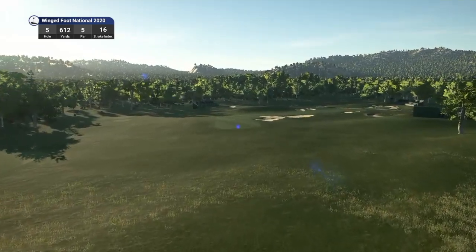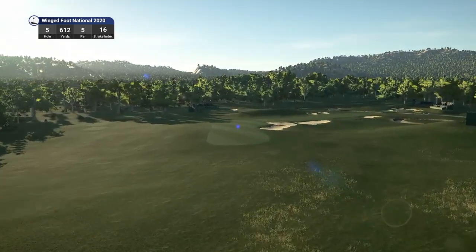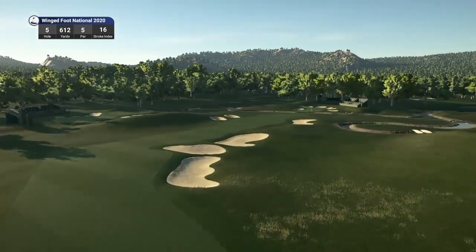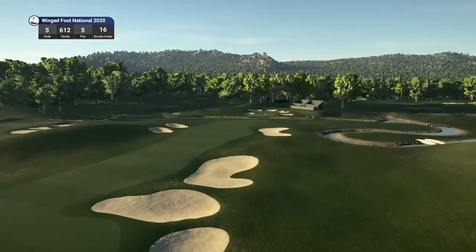But hole number 5, first of the par 5s, it is a monster par 5, 612 yards, dogleg right, stroke index 16. But look at this for another fantastic hole, guys.